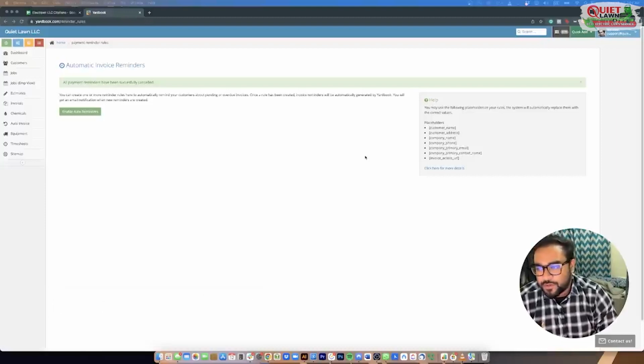So in Yardbook, to stay on top of payments, we recommend getting credit card on file. But I know some of you do business by sending invoices, collecting check or cash. In those cases, after a service is completed, you typically send an invoice to the customer, letting them know how much the charge for the service was, and it's the customer's job to pay the invoice through a check or maybe online, whatever it is.